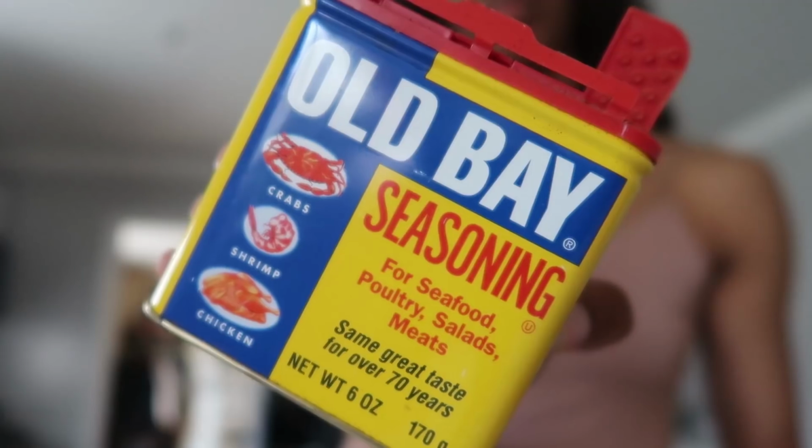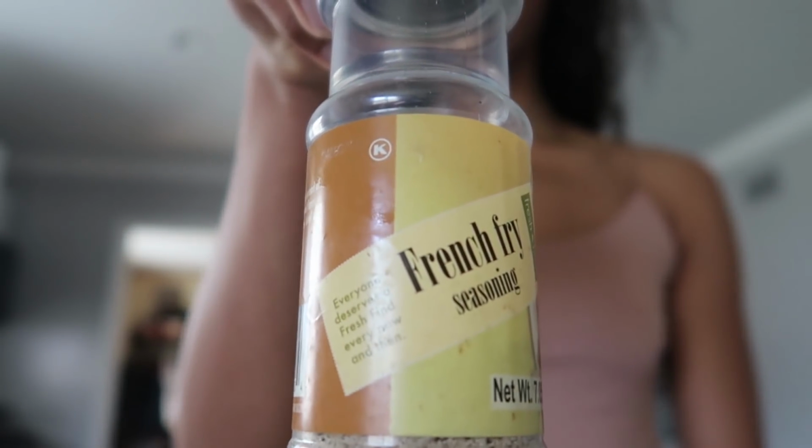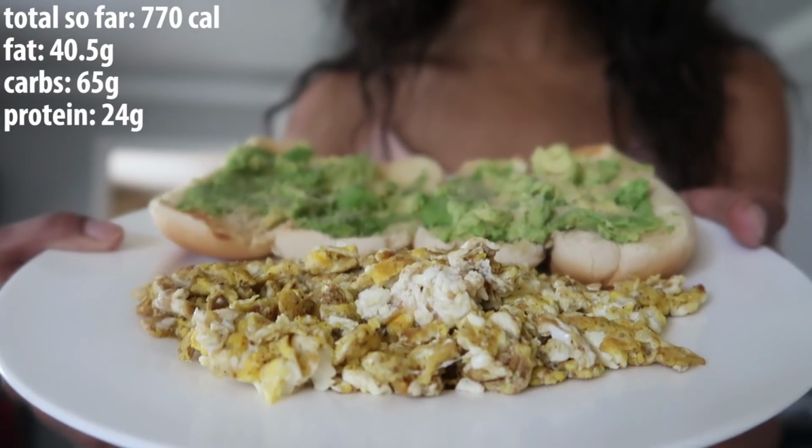This is what I basically eat for breakfast almost every single day if I have avocados. Avocados are expensive, but you have so many calories in a single avocado, so I definitely think it's worth it. So the finished result is about 670 calories.